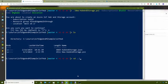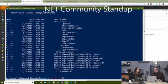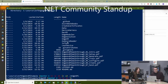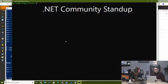So much like we did earlier, if you come into our repo, you'll find Edge VM is one of our Edge devices. You'll see in here we've got something to create the Edge VM with, and then install some packages on there, and what you'll end up with is an Edge VM, much like this, an Ubuntu VM.